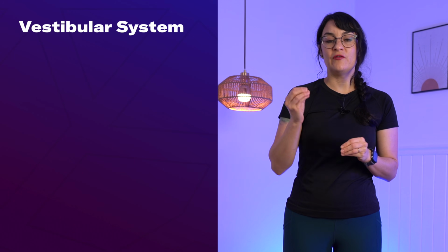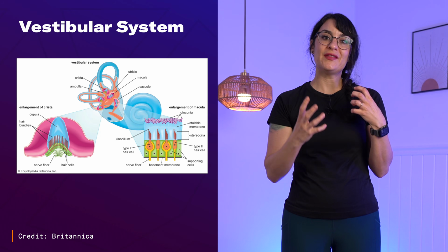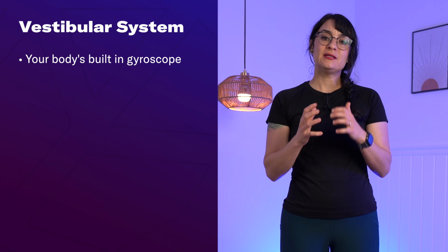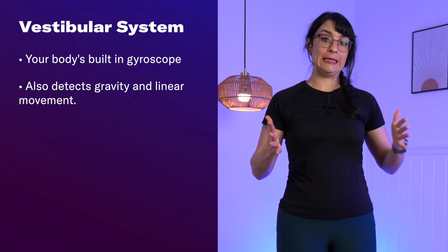You can think of your vestibular system as your body's built-in gyroscope, so to speak. It's located deep in your inner ear, and it's got these sensors that detect every single movement of your head. But it's not just about head movement. Your vestibular system also has sensors that detect gravity and linear movement. So whether you're in an elevator going up or down, or perhaps you're walking forwards or backwards, the system is constantly updating your brain about where you are in space relative to gravity or linear movement.